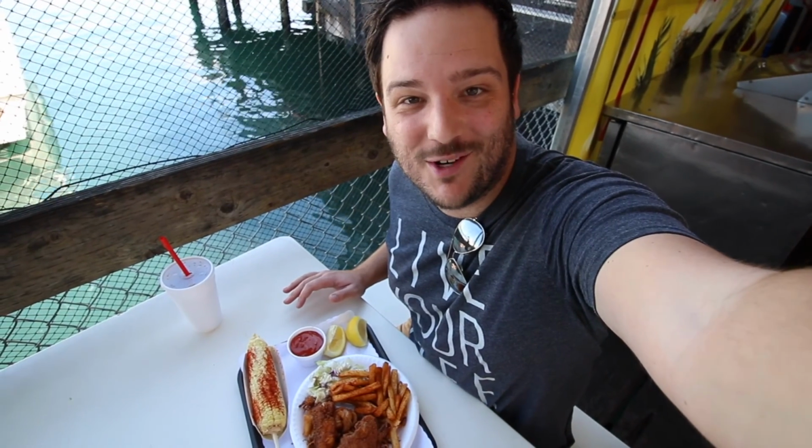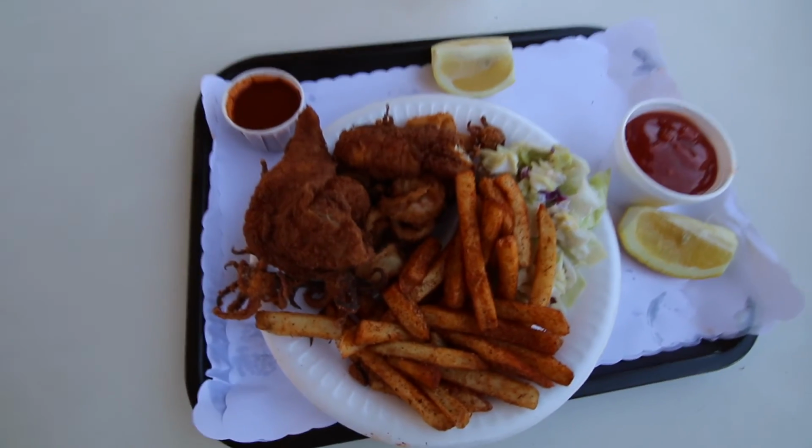So this is the combo plate from San Pedro Fish Market. I wanted to get the tray, but that's best for at least 2 to 4 people, and it's a little bit pricey when you're by yourself. This has shrimp, calamari, fish, and I added a corn onto it.